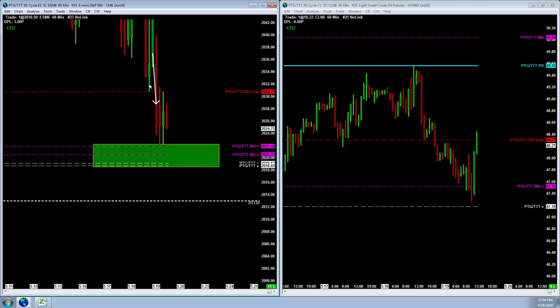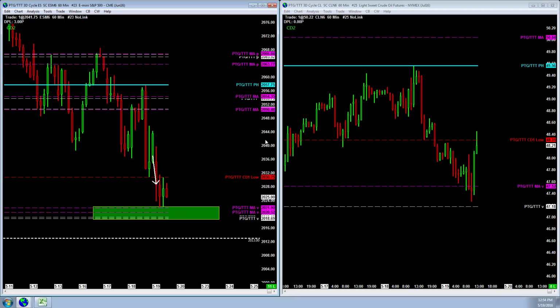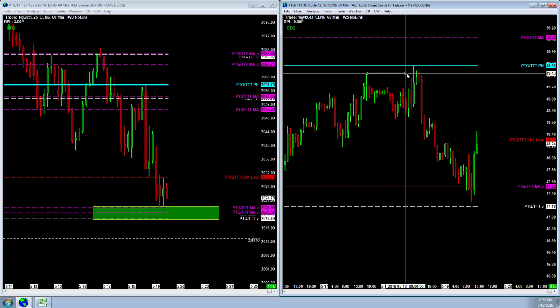Now, again, this is not a one-off. I've just used this so many years that it works very, very well. Take a look, for instance, at crude oil here on the left-hand side. You'll see this is cycle day 2, by the way. Let me just put a marker here. This was cycle day 1, we're in 519, right? So this was actually the cycle day 1 high here.